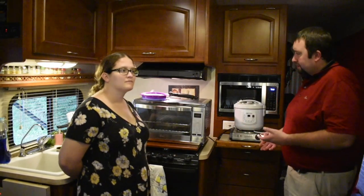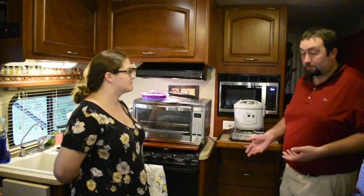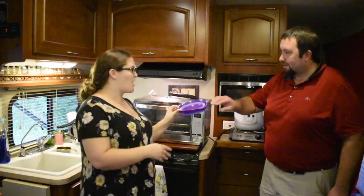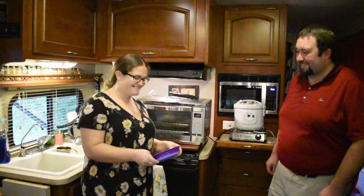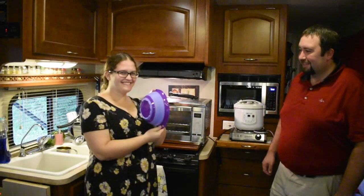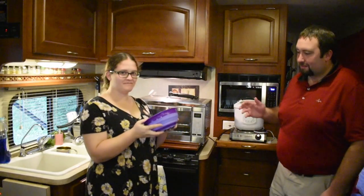So other than electricity usage, a few things that we've found useful or purchased while we were on the road were these collapsible mixing bowls, which I'll let Lily describe. Oh no, I just wanted to pop them out. So they're very easy to pop in and out, and they don't take much room as opposed to a hard mixing bowl that's going to take up a lot of room in your kitchen.